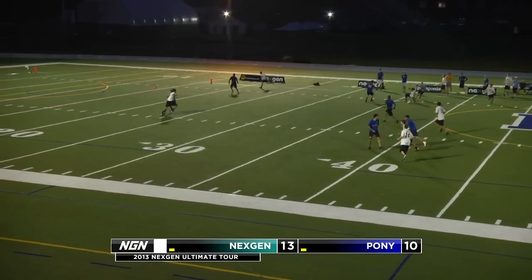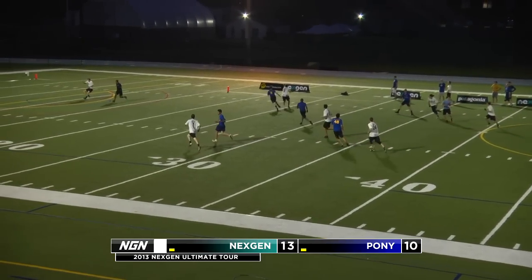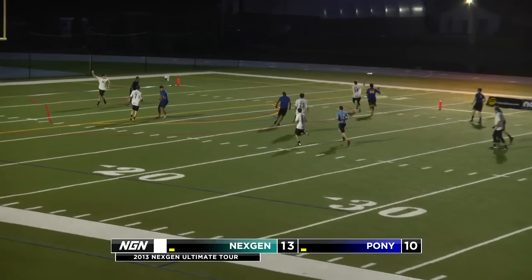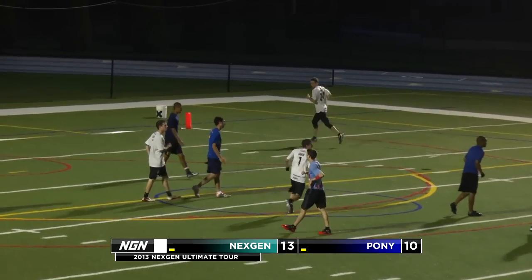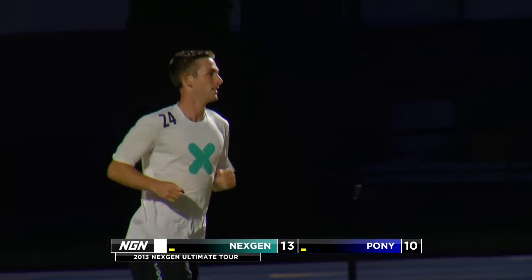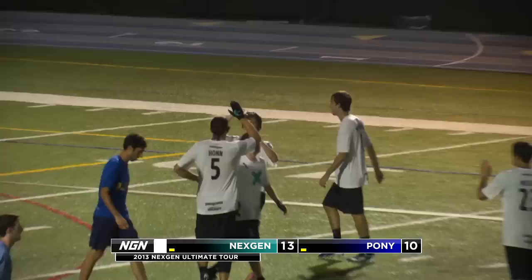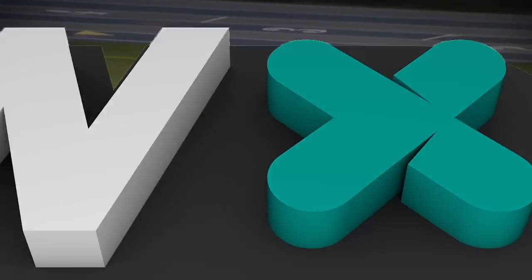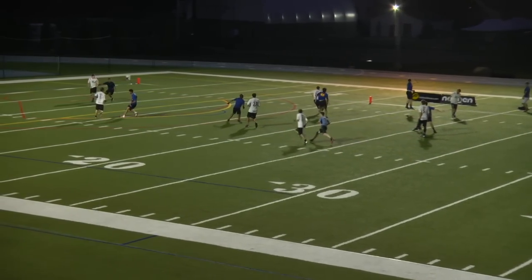Great continuation and flow here so far from NexGen on this point. Montague 5 yards outside his end zone. Kearns busting up line, and there we see the elevator back in from Montague to Kearns. And a 5-pass goal. Cutter to cutter to cutter to handler slashing cut leads to an easy goal and a first game point opportunity for the bus.